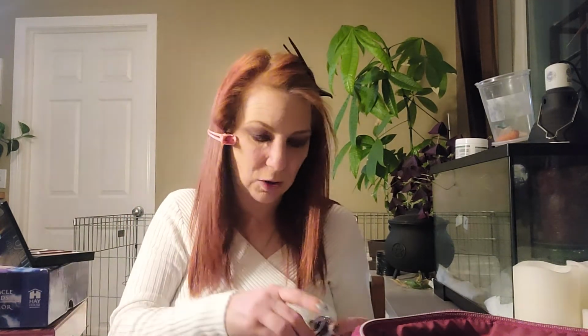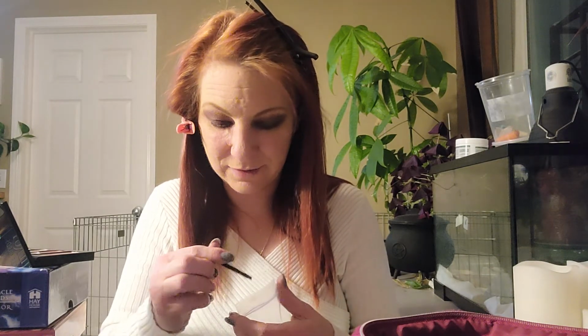I don't want to use this stuff tonight. I don't feel like it. I'm just going to give me a nice thick line. I feel like being a little bit dramatic tonight. Because, why the fuck not?